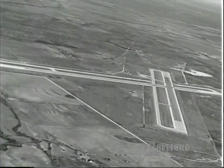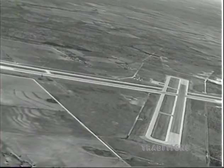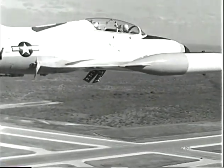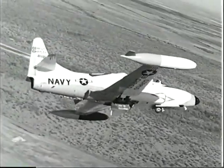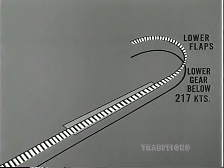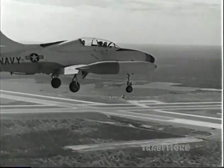The normal landing procedure is similar to that applicable to any conventional tricycle landing gear aircraft. Start your letdown to traffic pattern altitude, reduce power, and extend your speed brakes. Then lower your landing gear and your flaps when speed is below 217 knots. Fly your downwind leg about 4,500 feet abeam the runway and continue to reduce speed.